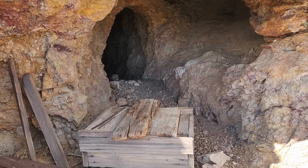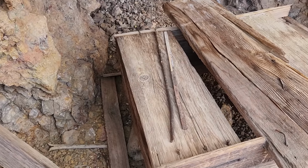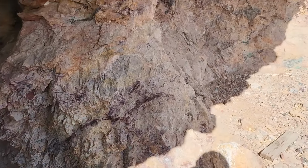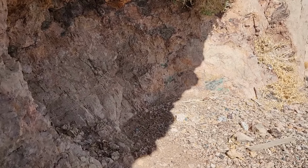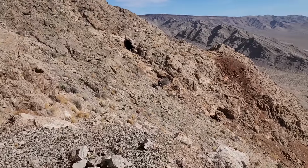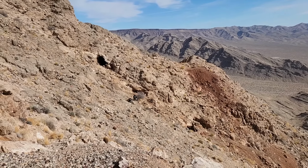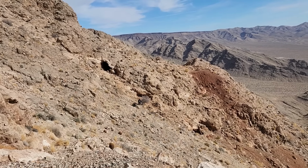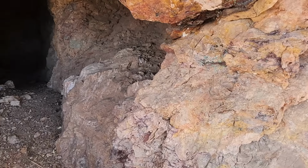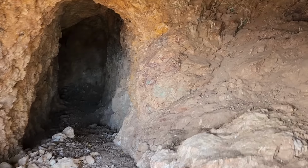There is an adit here. Looks like some kind of workbench. I'm having issues with my main camera, so that's why I'm using my phone. There's a little pocket right here. My buddies are just over there. And they went in that lower thing and said it was just a stope that runs up. That may be the top of the stope there. We're going to find out shortly if I don't fall and break my leg. In the meantime, we're going to check this out.